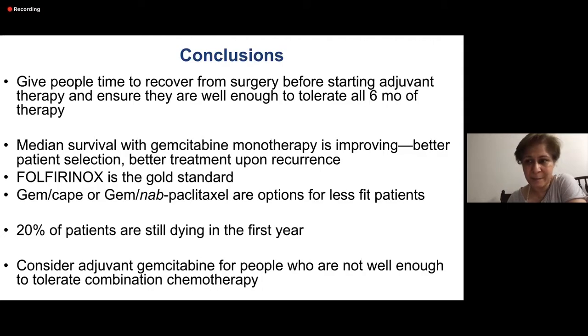And what my practice is, I try and offer modified FOLFIRINOX to all patients, but we know that not all our patients are fit enough to receive this. So I tend to offer gemcitabine, capecitabine as per the ASPAC-4 study, because it does have fluoropyrimidine in it and a gemcitabine as well. And there was an overall survival benefit. We still need to get better, because 20% of patients are still dying in the first year.